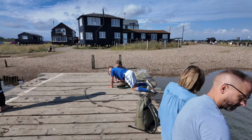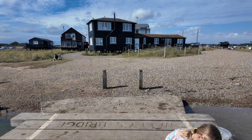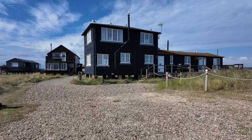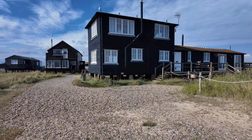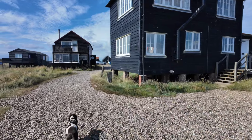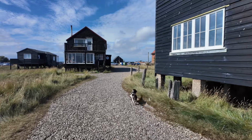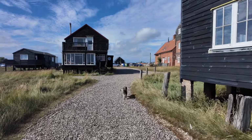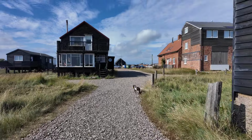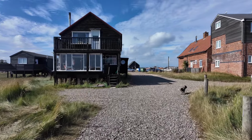Okay, mate. Come on, Sky. As you can see, these buildings are on a small stilt. Obviously they're worried about the floods. I should imagine the 1953 floods, they were flooded.